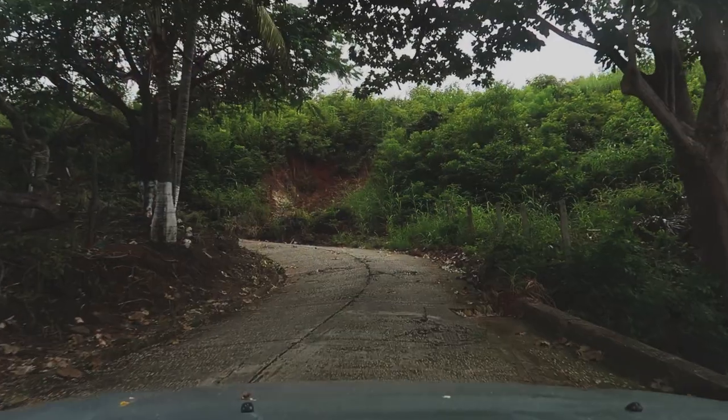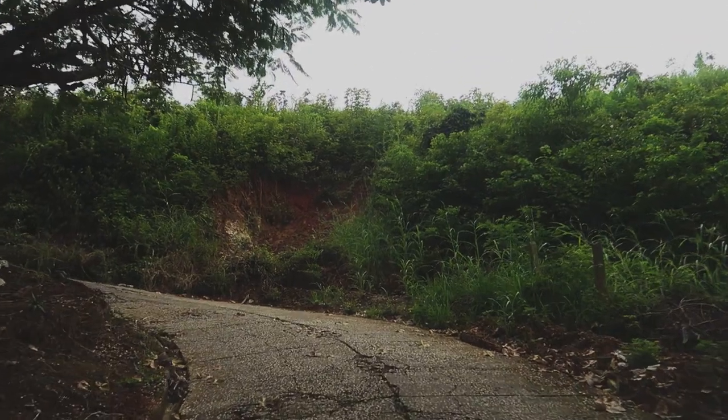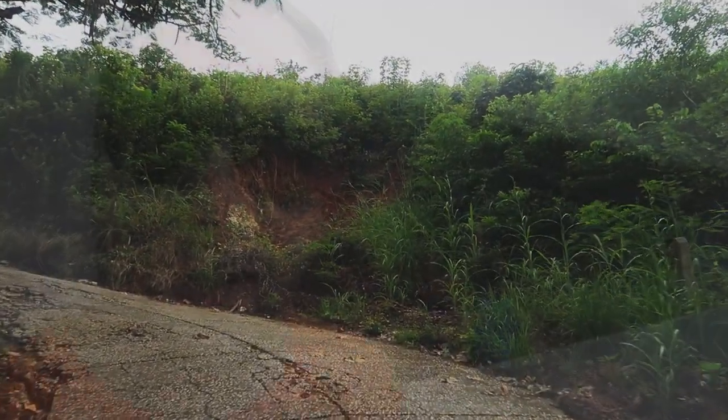So we just got back to our Airbnb after mountain goating up the hillside. Shayna's ankle's still sore, so she can't walk down to the pool. Trying to find a shower or sprinkler or something.